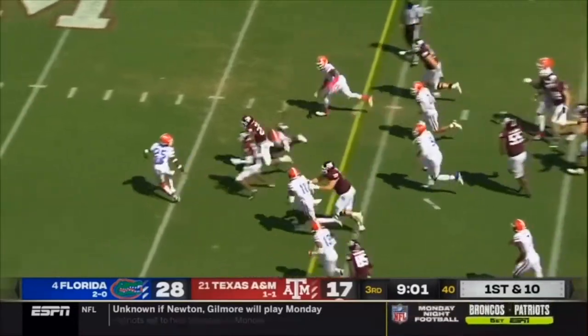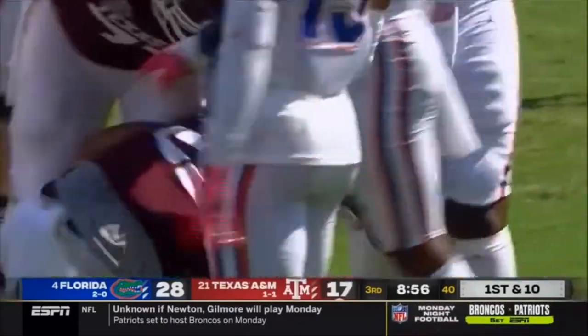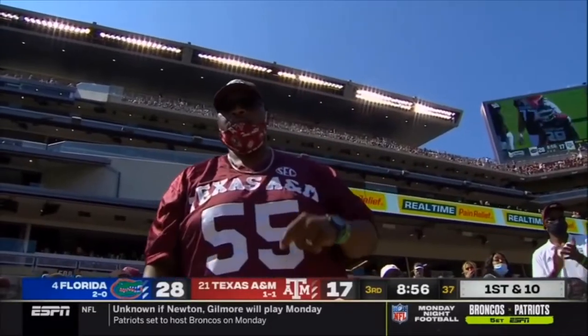10th carry of the day for Spiller. And again, a ton of running room as he runs over a defender. Man, we've seen that twice out of Isaiah Spiller.